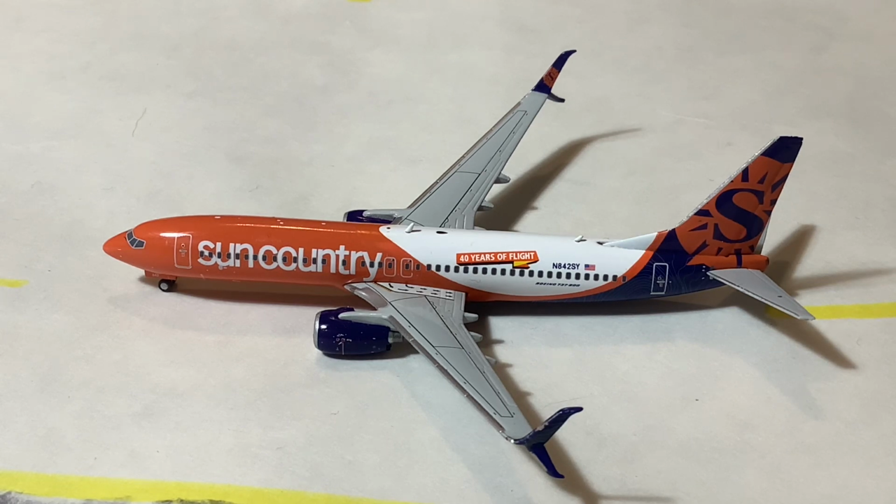This is with the 40 years of flight sticker and with split scimitars. The actual aircraft was just with blended winglets.